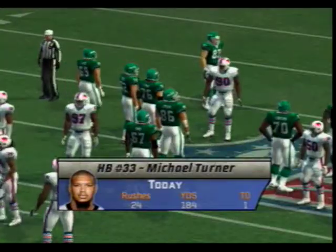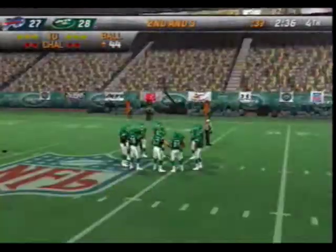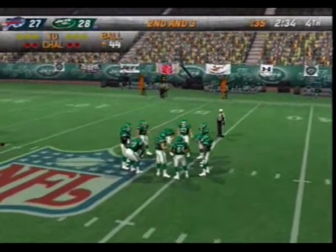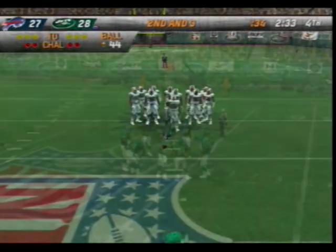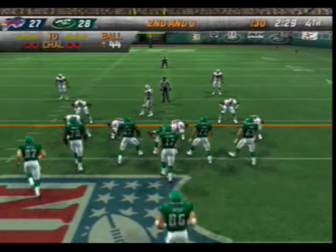They've done a good job moving the ball on the ground, and you can give most of the credit to that big offensive line. They've controlled the line of scrimmage from the very start. Ball on the 44-yard line.